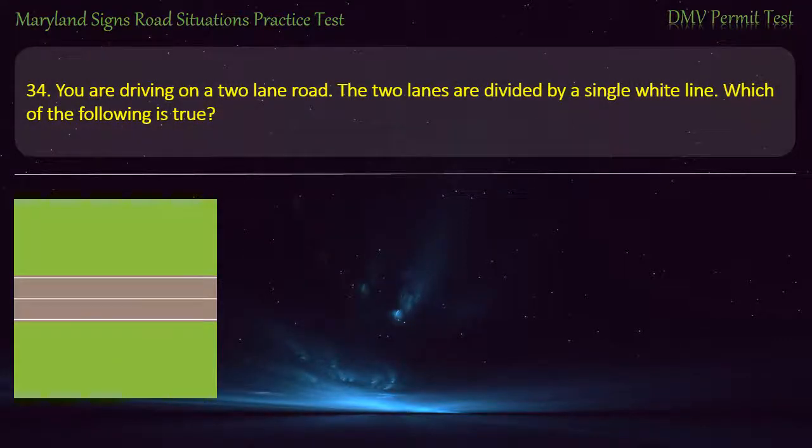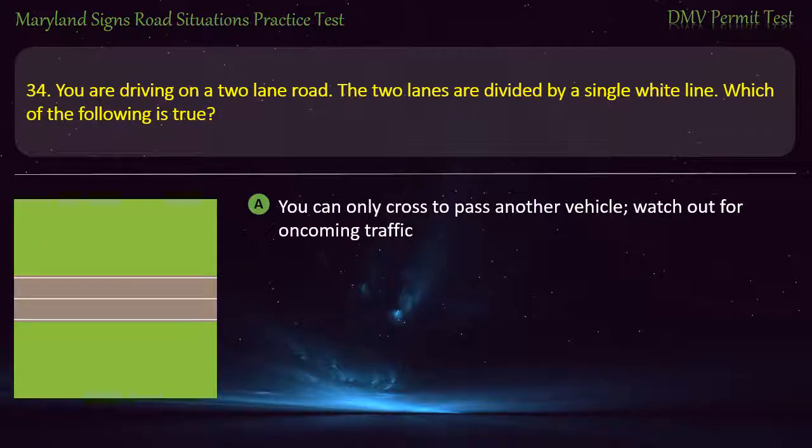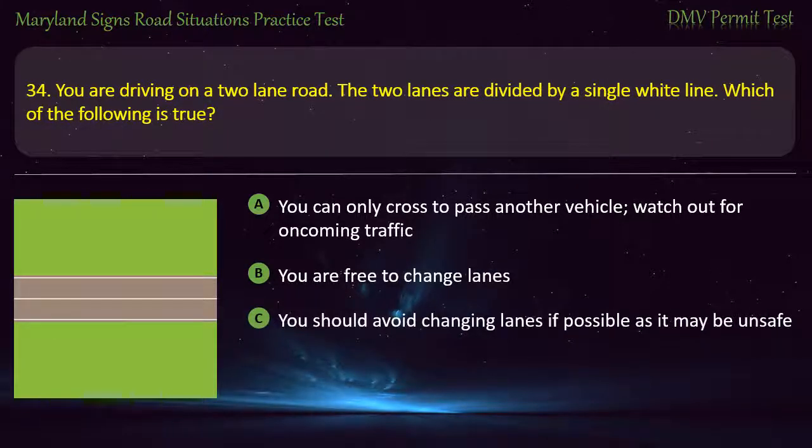Question 34. You are driving on a two-lane road. The two lanes are divided by a single white line. Which of the following is true? You can only cross to pass another vehicle. Watch out for oncoming traffic. You are free to change lanes. You should avoid changing lanes if possible, as it may be unsafe. You can never cross an unbroken white line. Answer. You should avoid changing lanes if possible, as it may be unsafe.